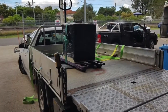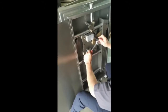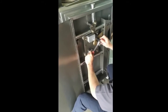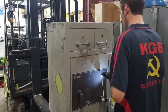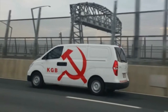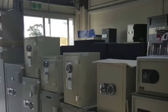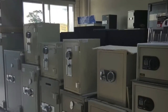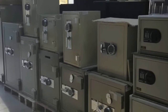We also have a full safe service division, which means that if you have problems with your safe for the duration of the safe, typically 20 years, you can ring us up and ask for help, or in the event that you get stuck, we'll come out and fix it for you. The point I'm making is that many online sellers are only interested in the safe sale and provide none or very little in the way of after-sales service. We've been selling safes for 30 years in Brisbane, and I'm sure we'll be here for another 30 years.